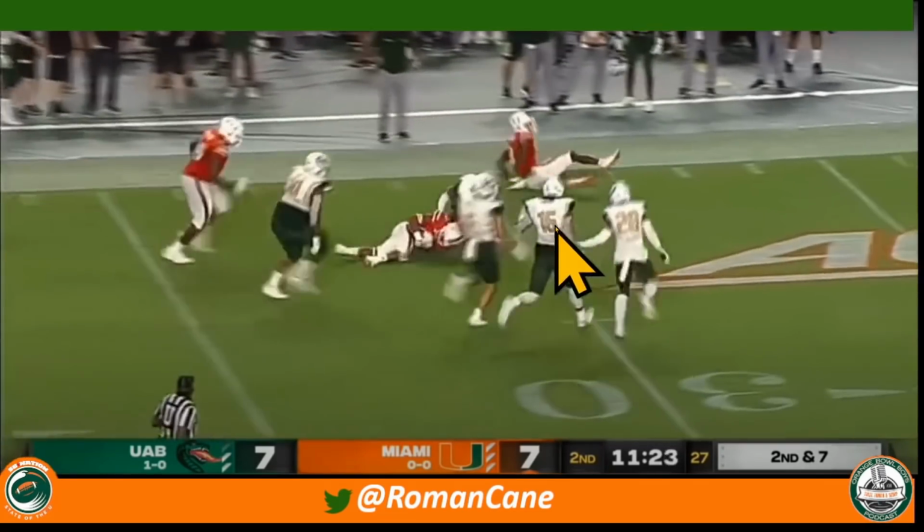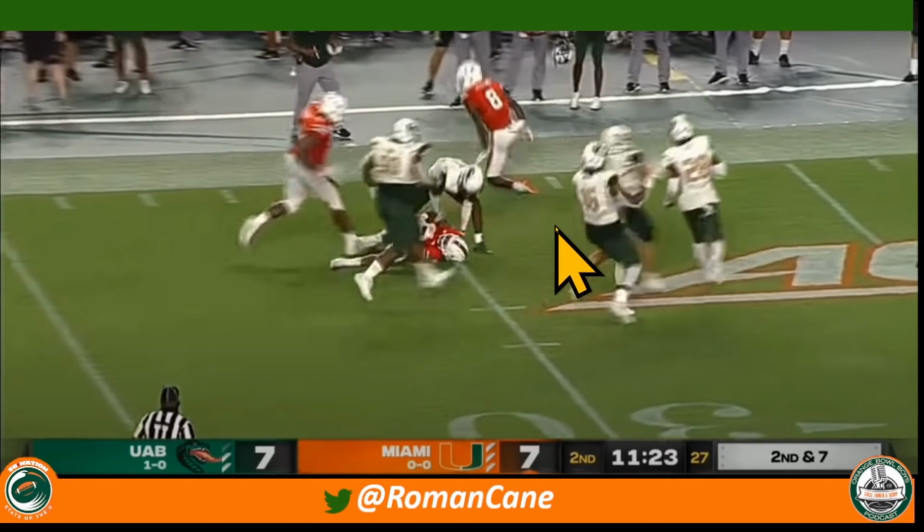A lot of things made that work, right? Initially at the point of attack, offensive line did a really good job. Offensive line getting to the secondary defender, good job. The fact that you're respecting a quarterback's mobile threat, good job. And the fact that you have running backs who have that kind of God-given ability. Good stuff.